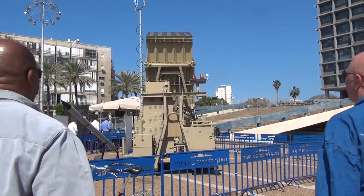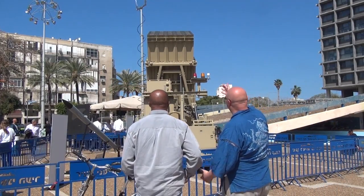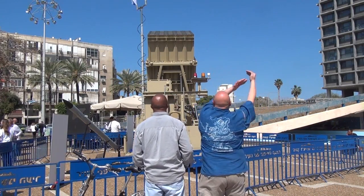And when you asked me to go to Rabin Square, what was it you said that you wanted me to see? So what they had on display in Rabin Square for the first time ever to the public was the Iron Dome. That's the system that Israel uses to knock folks down.